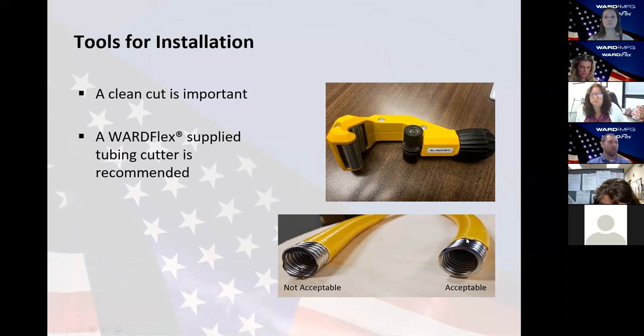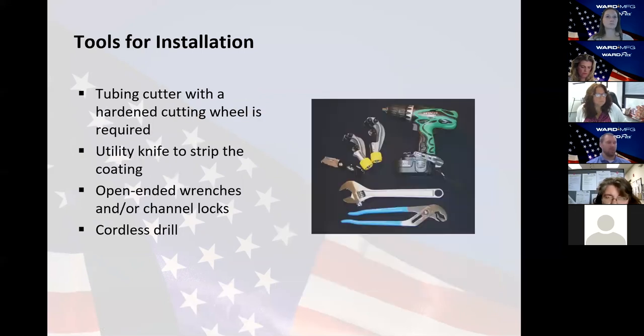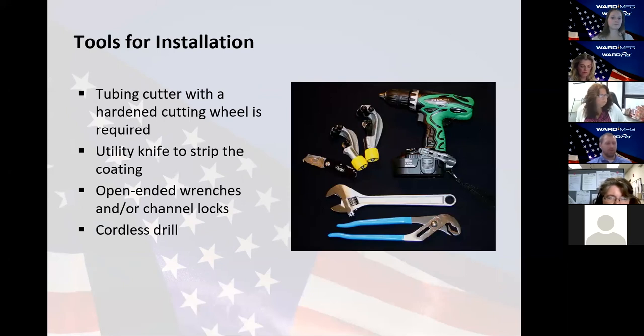Now, the way to ensure that you get this type of cut is to use the tubing cutter that we offer. That's designed specifically for CSST, and it has a hardened wheel. And that's what's critical, that the tubing cutters that are used have a hardened or stainless steel wheel. Your regular tubing cutter that would be used for copper tubing, that wheel's not as hard as the stainless steel material that you're going to be cutting. So you're going to dull that blade, and you're going to get tubing that looks more like what was on the left there, the jagged edge tubing.